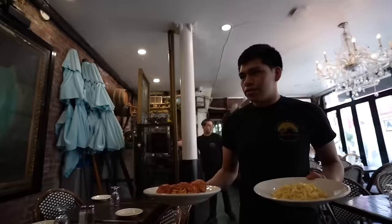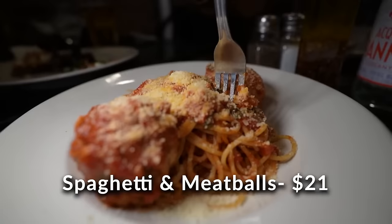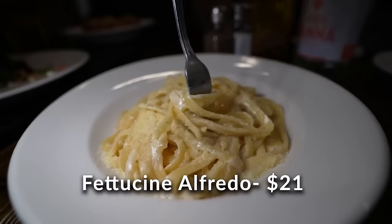Spaghetti and meatballs. We intentionally order the most Americanized Italian food you could get in Little Italy. Spaghetti and meatballs. I don't know if it gets more American than that. Maybe this is more American. Fettuccine Alfredo. What do you think of this? We are there. I think they are even.